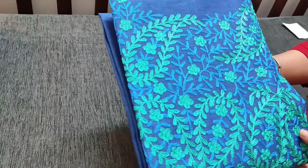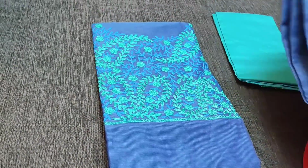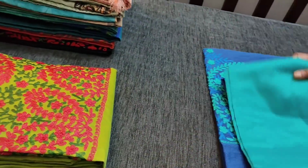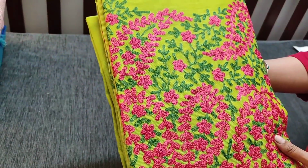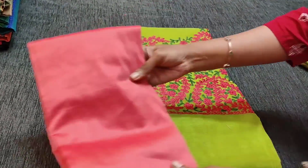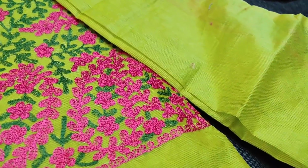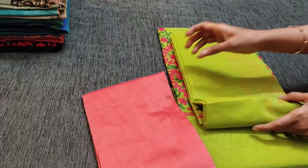The next color is kind of lighter shade of the blue with turquoise green combination. In silk cotton bottom, and this is the dupatta in super net fabric priced at 1499. The next color is in beautiful mehendi green with pink combination. And this is a dupatta in super net fabric priced at 1499. We have three more colors in this, let us see.